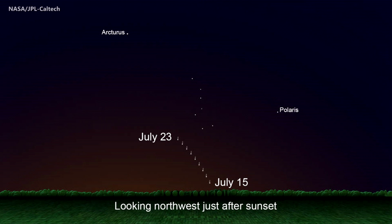So if you want to go out and see this comet yourself, you have to go out right after sunset, just as it's getting dark, because the comet's real low on the horizon. It's setting very soon after the sun. And it's in the northwest. So if you see where the sun sets and then turn 30 or 40 degrees north of that, the comet will be setting.